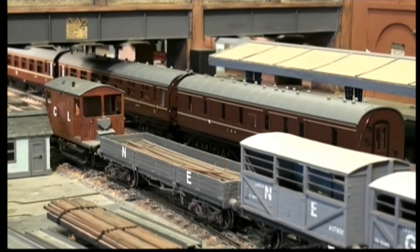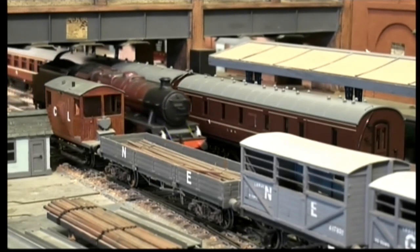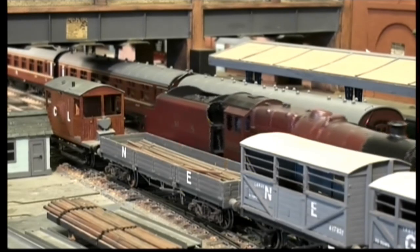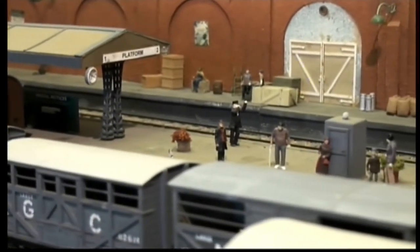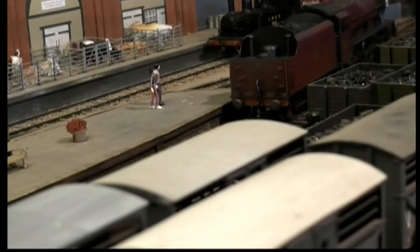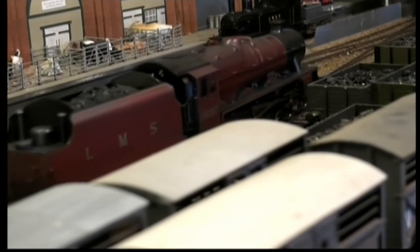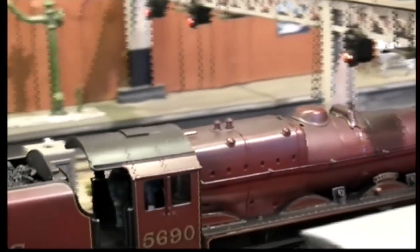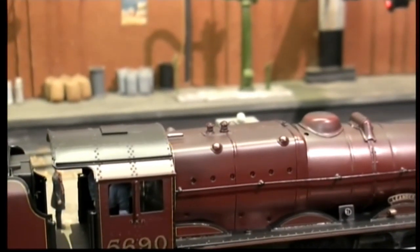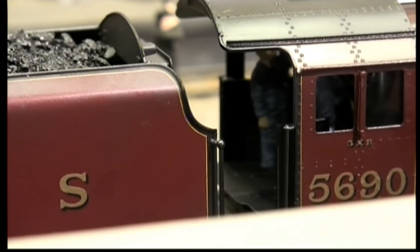Not long to wait, and now Leander has come up from the motive power depot and now drawing past his train to back down onto it into platform one. Now reversing down into platform one to pick up the coaches. All that while we're watching the crew get ready to depart.